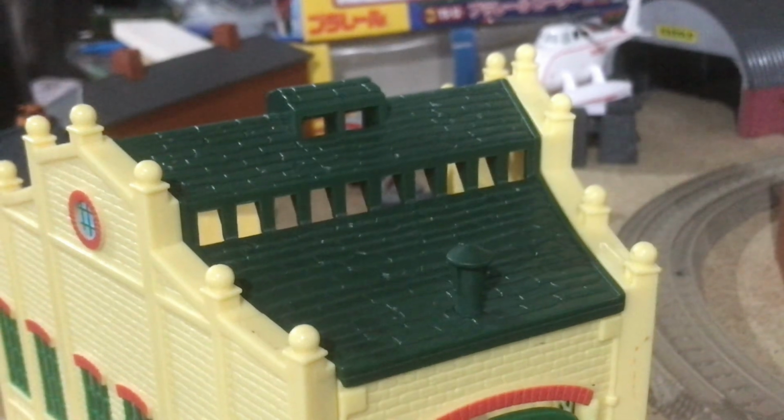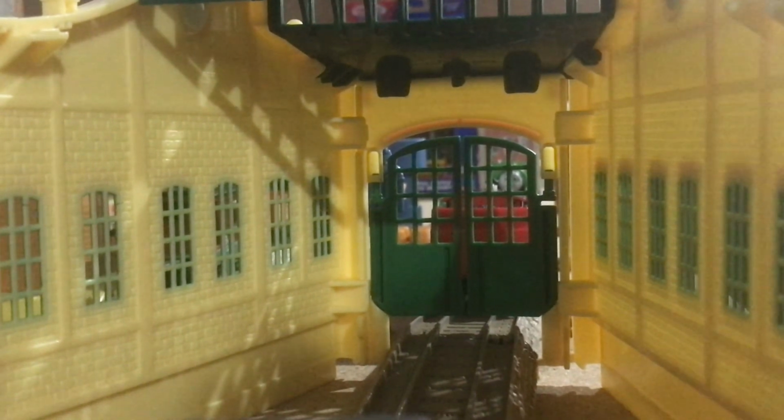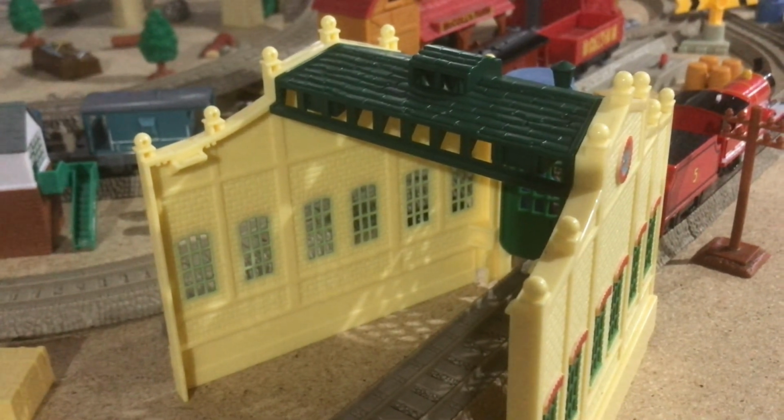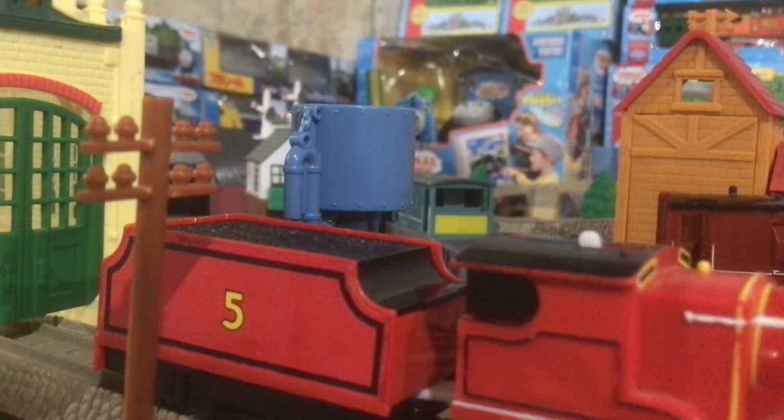The roof has some really nice detailing. Again, it isn't completely closed through, and even the interior's got some detailing, but again, the interior is a bit lackluster at times. The doors do move. That's a good feature, so engines can come in and out fairly easily. But there's no roof at the back of the shed, which is honestly my main complaint, is how empty and boring the back of the shed looks.